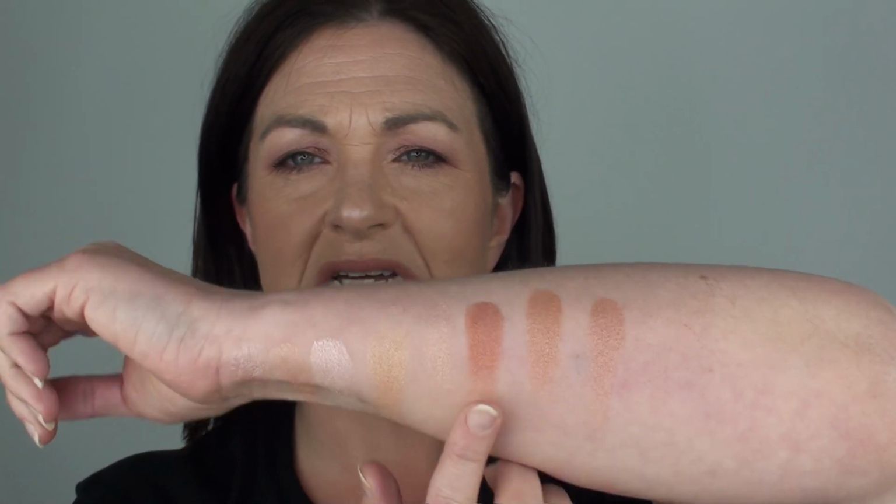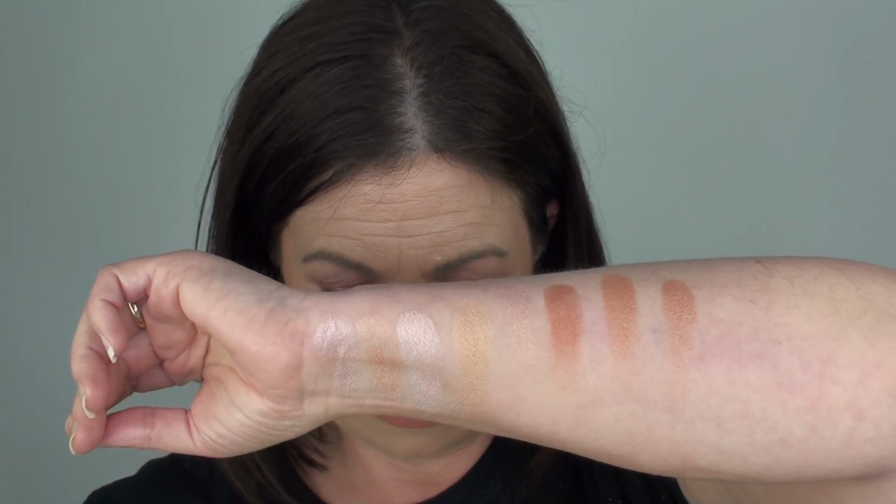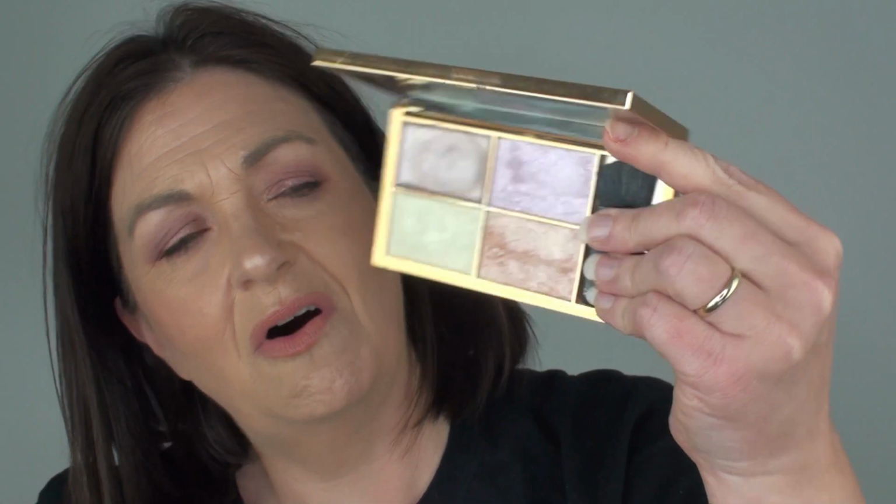This is more of a bronzy colour, so these are more for darker skin, sort of medium skin, but are just beautiful. So that is the Copper Light palette. And then we also have the famous one, which is the Solstice palette, which, you know, I absolutely love.